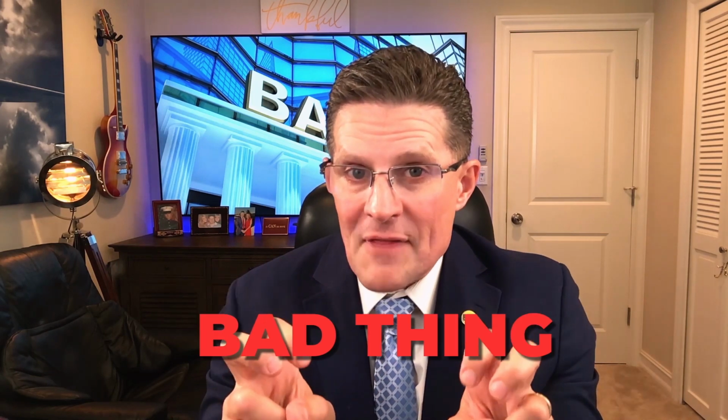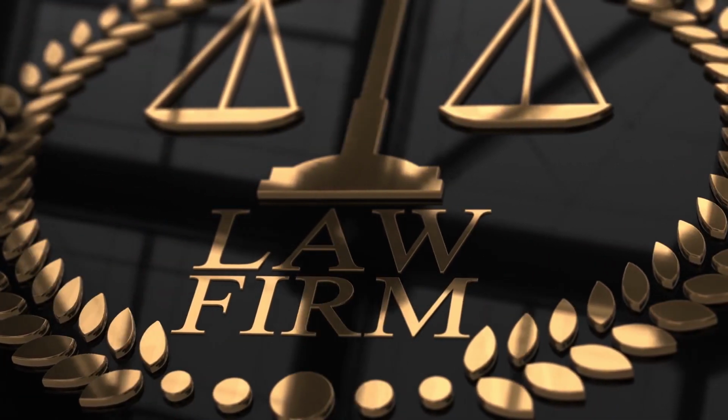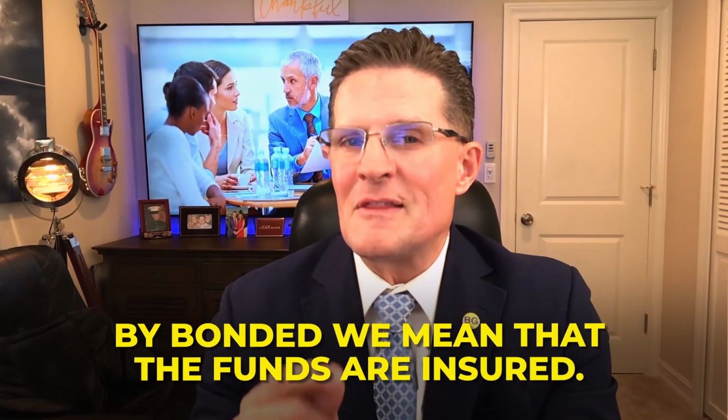Now, when the "bad thing" happens, you can change your Bahamian trust into a Nevis or Cook Islands trust. Then you can temporarily have our trustee law firm step in as manager of the LLC. Now, the trustee is our licensed, bonded law firm, plus they went through intensive background checks to get a trustee license. And by bonded, we mean the funds are insured.